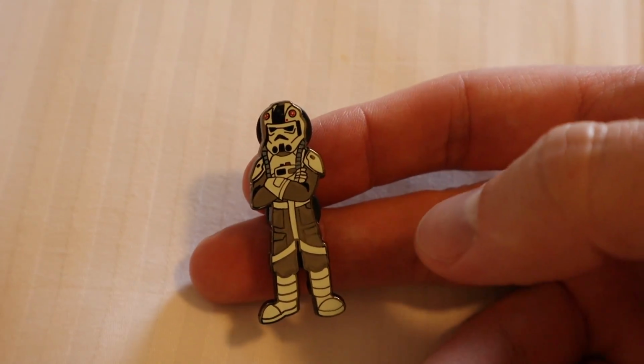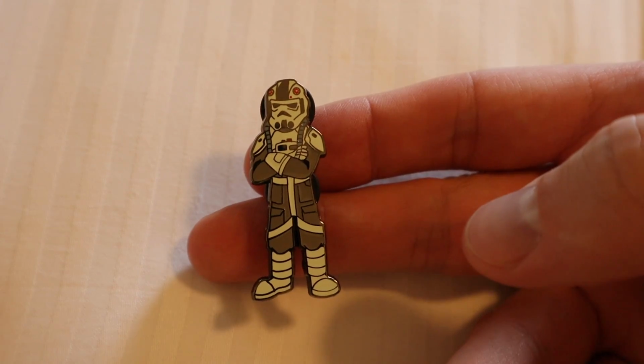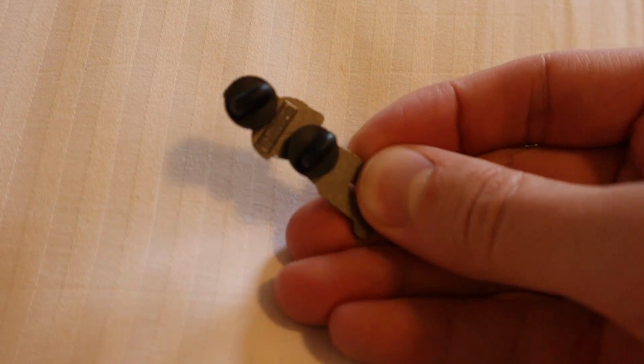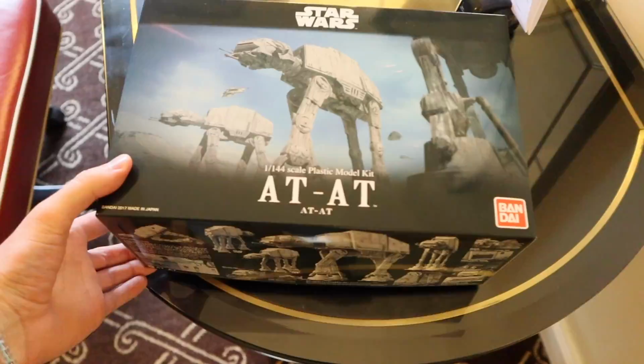And you had to buy a specific item. It was the AT-AT plastic model, which I have. I will show you. So yeah, you had to purchase that, and then you got this pin for free with it. And 2 pin posts on the back there. So this right here is what I had to purchase. It's just a plastic model you put together.